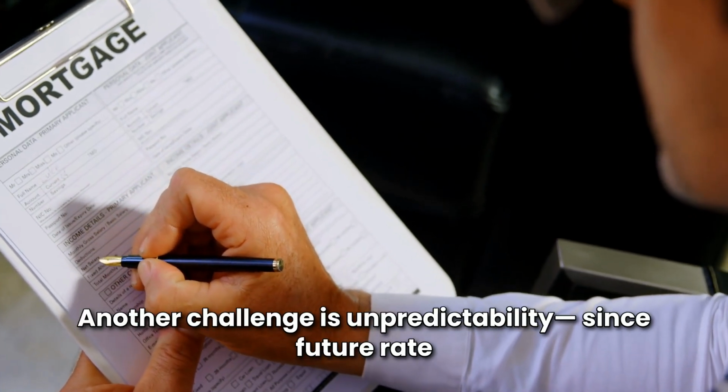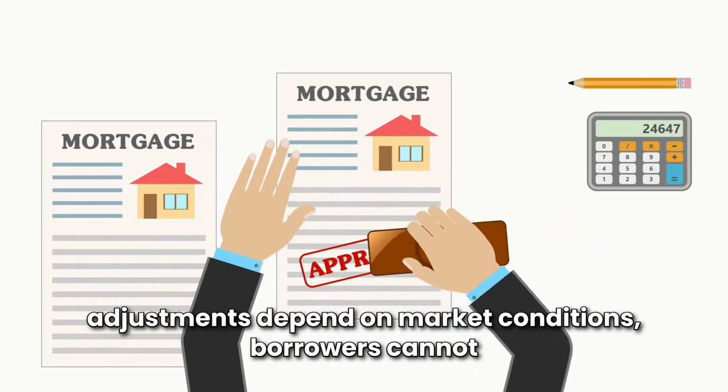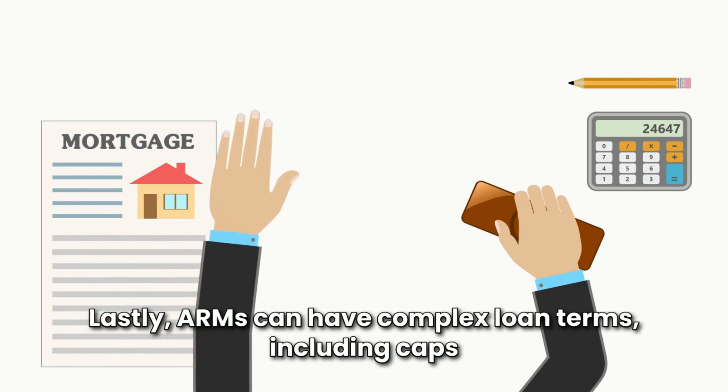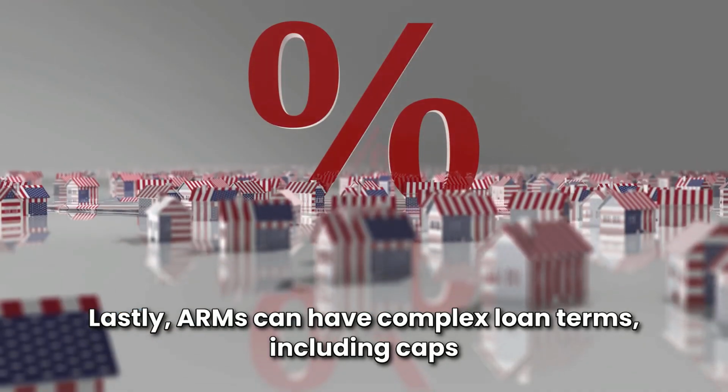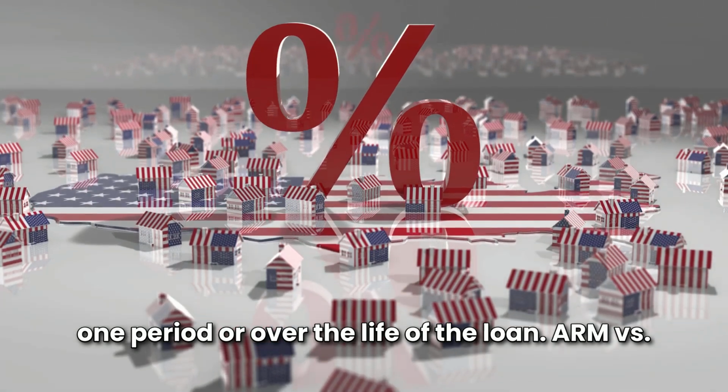Another challenge is unpredictability. Since future rate adjustments depend on market conditions, borrowers cannot always plan for exact future costs. Lastly, ARMs can have complex loan terms, including caps on how much the interest rate can increase in one period or over the life of the loan.